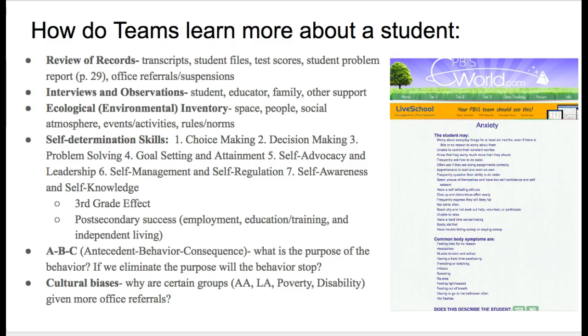Once again, we've talked about the review of records and the interviews and observations, the ecological or environmental inventory, looking at the self-determination skills. So in this class, we are having you do the culturally responsive student transition presentation. And hopefully in that, you'll get to know, okay, this is what the student wants. These are their interests. This is where they see themselves going in this life. And then you can start helping support them on those.